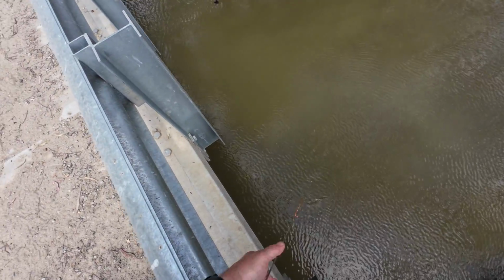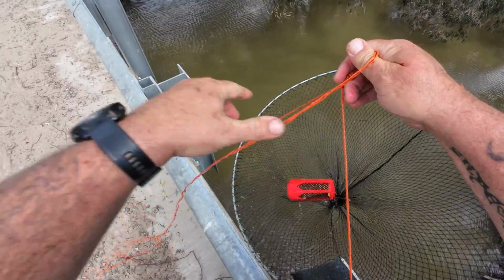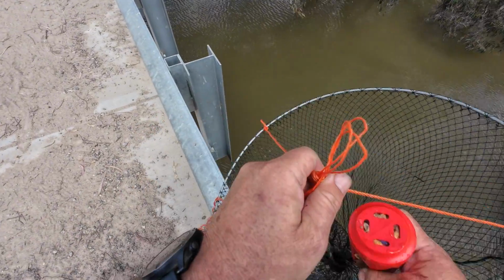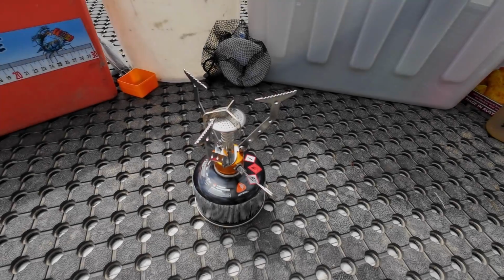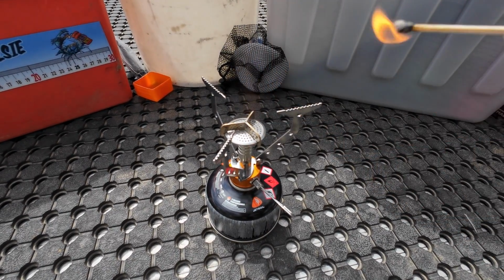Come on, last net. There's a shrimp, although I think he fell out and ate in there, which is very small. That one can go back. Oh, what a shame. While the new stove's going, you can't even see the flame. Definitely going.